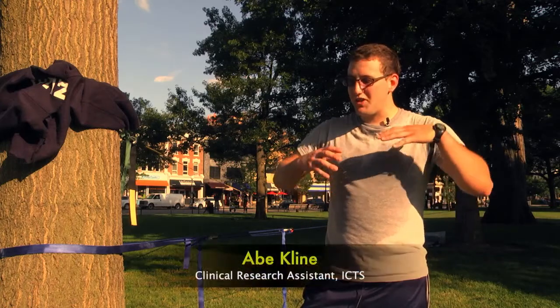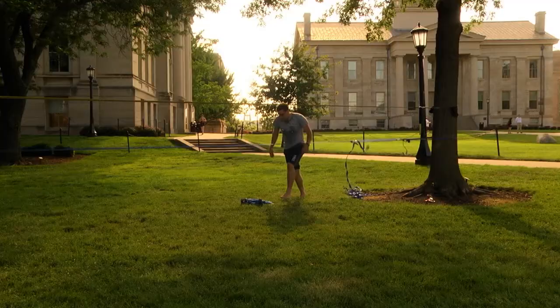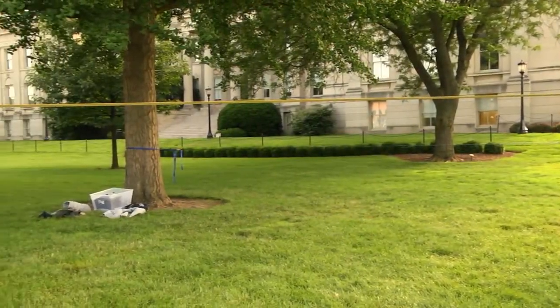Slacklining is a sport where you take a piece of flat rope called webbing, put it between two trees, tension it, and then walk on it. Back in the mid-80s, there was a group of climbers who had this big, long climb planned out, and they needed to start early in the morning.